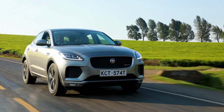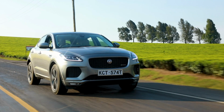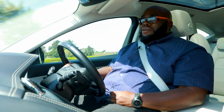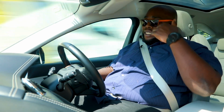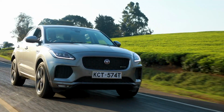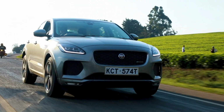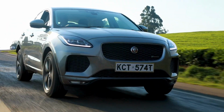So we've seen the Jaguar E-Pace. It's stylish, it's got the looks, and of course the cabin is to die for. But the most important thing is, how does it perform on the road? So today I'm at Kiambu Ring and I'm sampling this particular car. The ingredients of making a good proper sport utility vehicle. The word sport needs an engine.